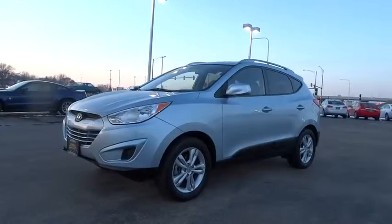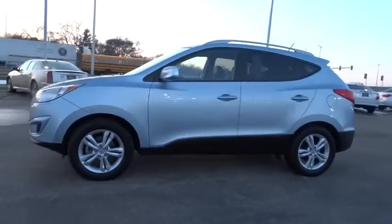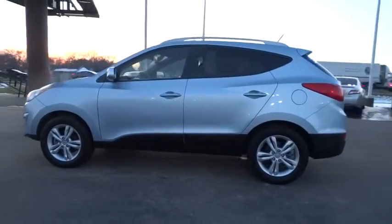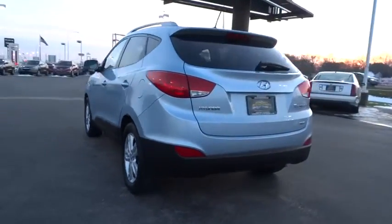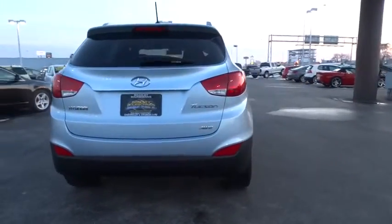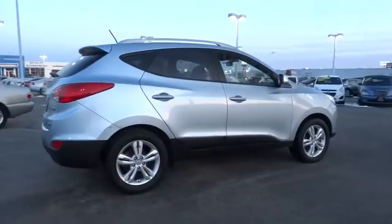The 2011 Tucson. Boasting low noise and vibration levels and a smooth ride, the Tucson combines the rugged utility of an SUV with the maneuverability and refinement of a car. With its spacious interior, small never felt so big. This vehicle has less than 55,000 miles.